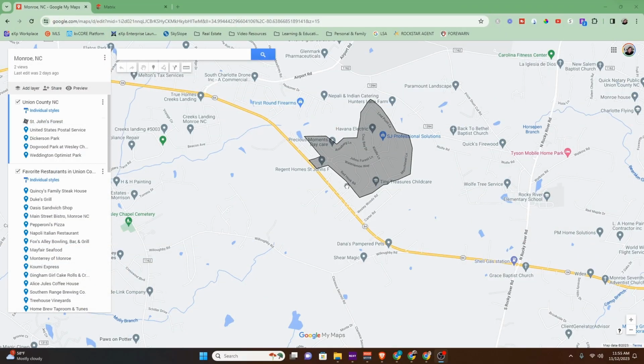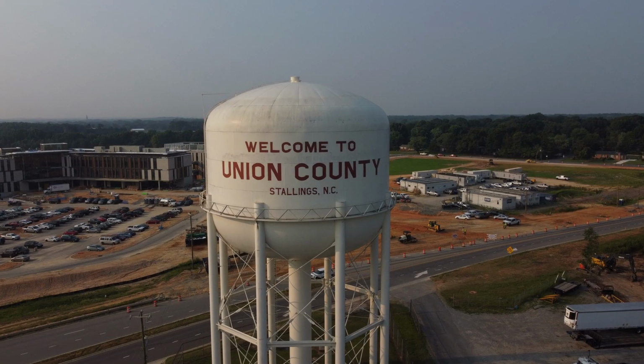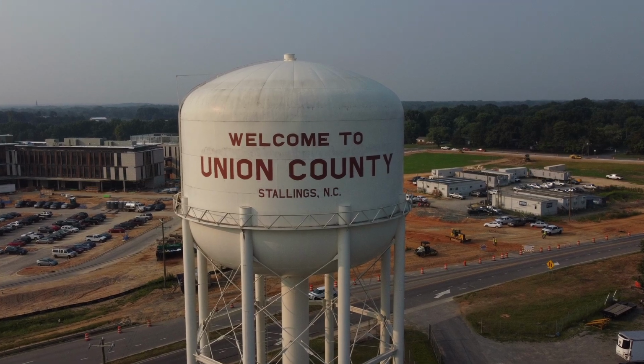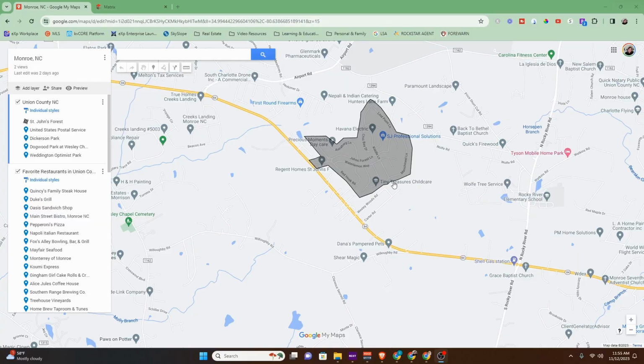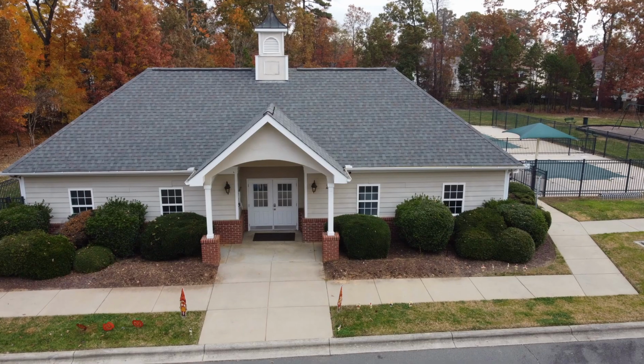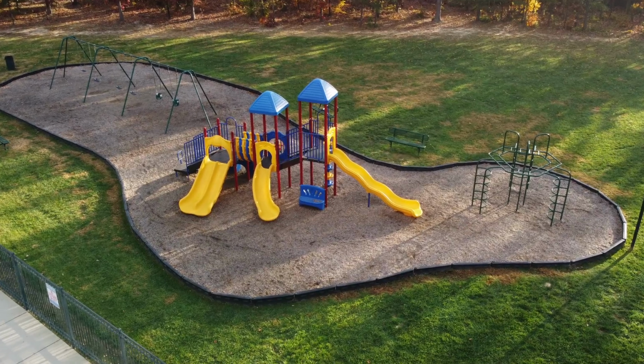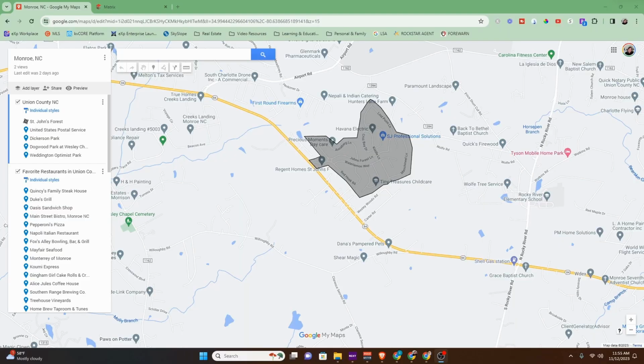So here is St. John's Forest. Like I said, this is Union County. It is unincorporated Union County, so it does not have city taxes. It's not technically in the city of Monroe, but it is in a Monroe zip code. I didn't really talk too much about the amenities. They do have a clubhouse, an outdoor pool, and a playground, and the HOA fees currently are $450 per year.